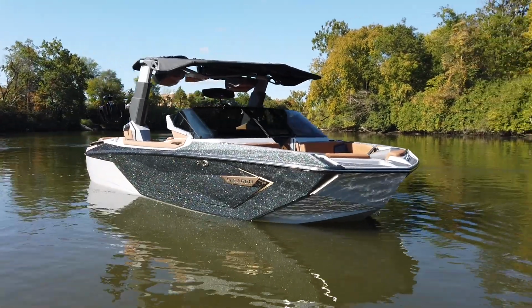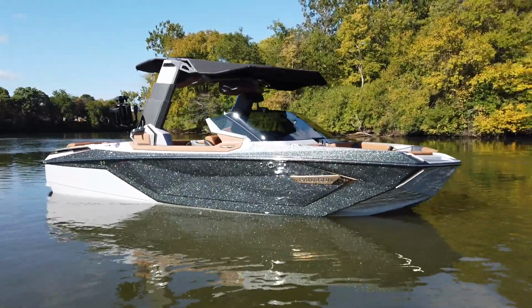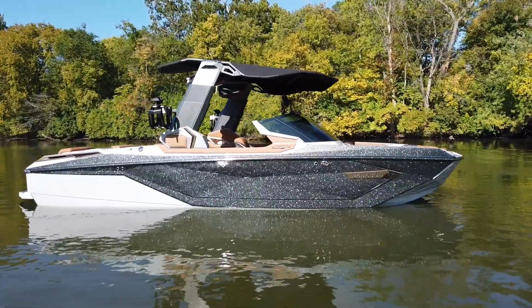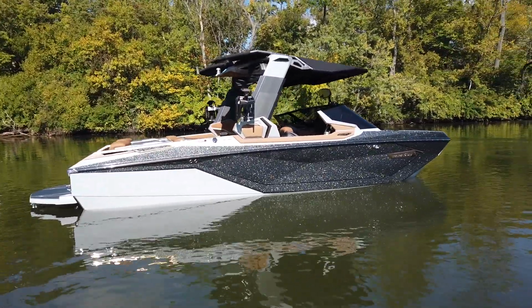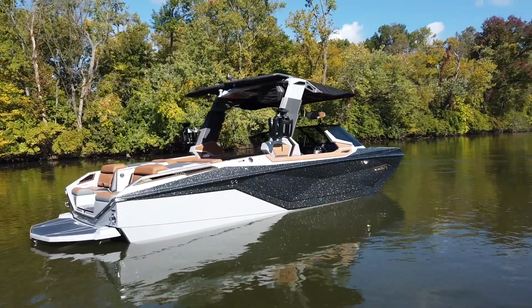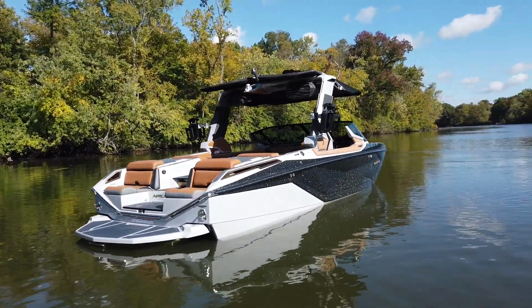2021 Nautique G23 Paragon. Anthracite metallic main stripe with haze gray hull and interior deck and rear stripe, coupled with platform in haze gray. We're going to talk about it on the interior, but that tower is primary anthracite and haze gray secondary.